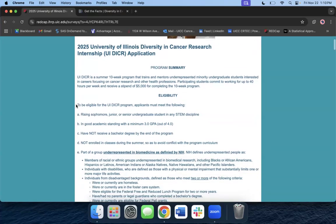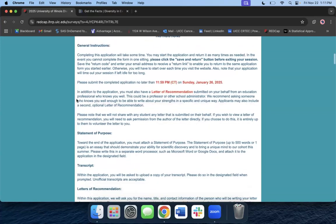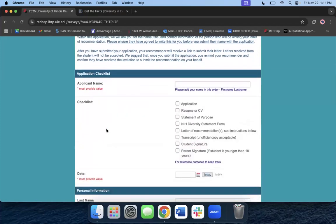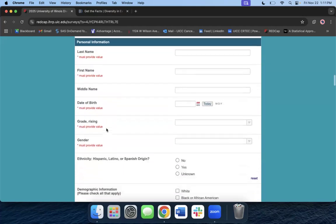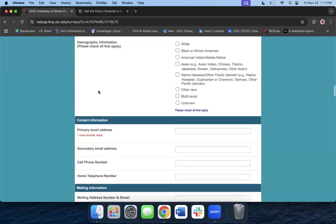Below that are detailed instructions that I encourage you all to read thoroughly, like through eligibility. Additionally, we won't go through that all here, but I will hit on some of those instructions throughout. Scrolling down, the first thing that will come up is the application checklist, where you'll put your name, date, and then you can fill out the checklist as you go to make sure you have everything you need. And then next up is personal information. So please complete all fields. It is especially important for eligibility criteria for the DICR program, and only fully completed applications will be considered, including ethnicity and demographic information for eligibility.